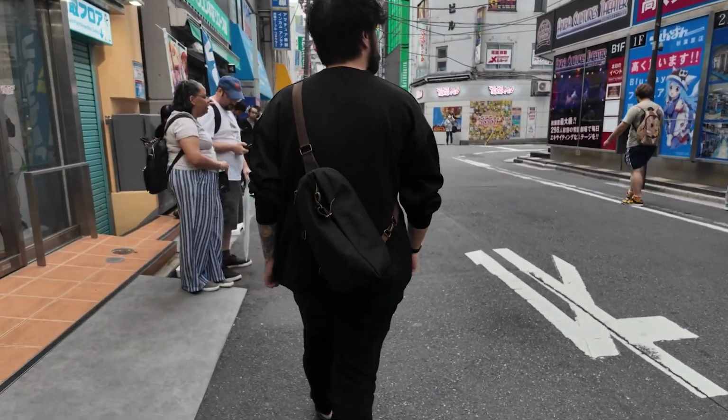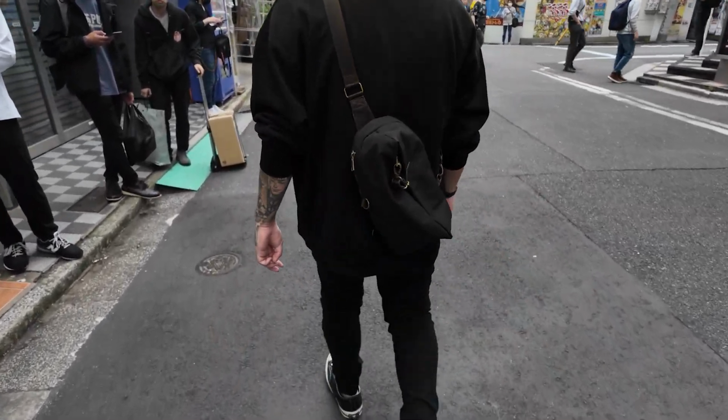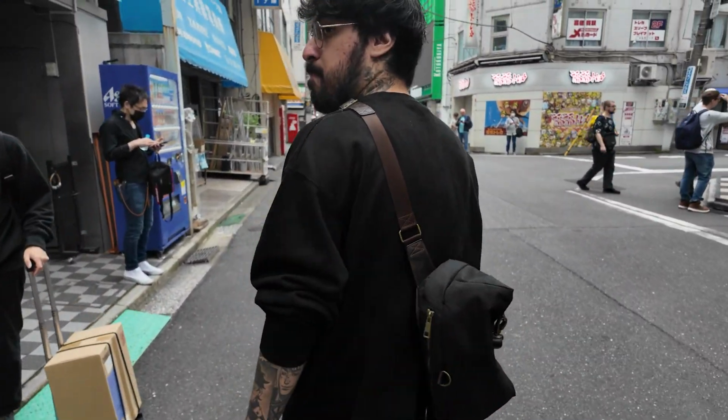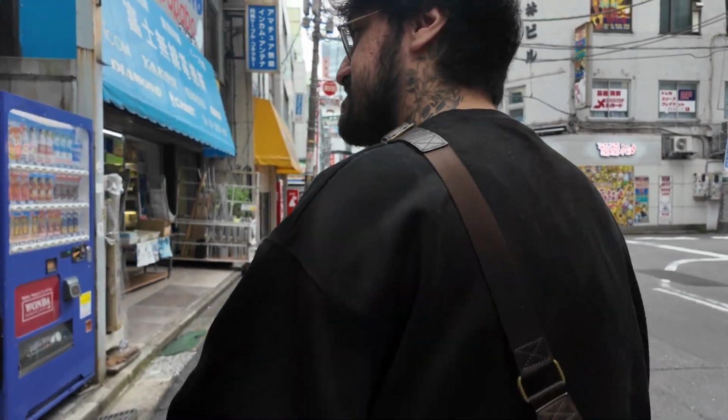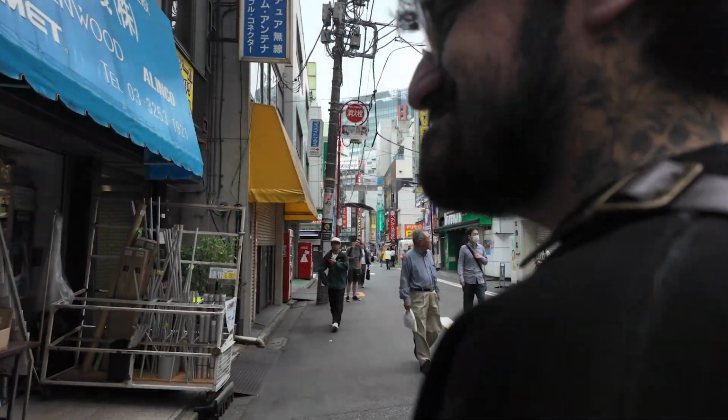So first things first is you're gonna want to get up quite early, and you want to have as much time in Akihabara as possible. So obviously you got to start with a very nice breakfast. So that's why we ended up going to Mr.